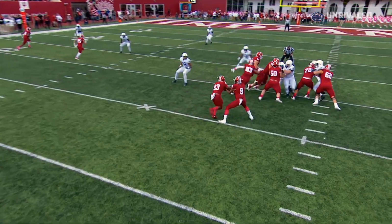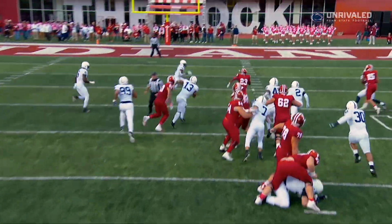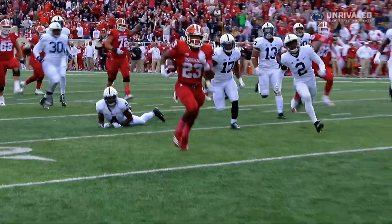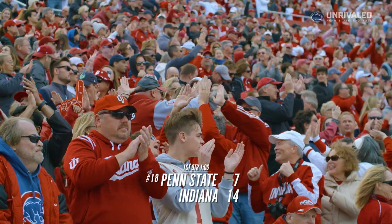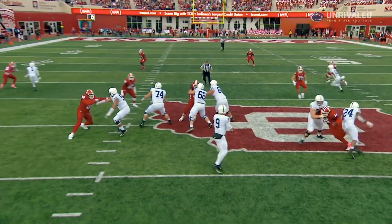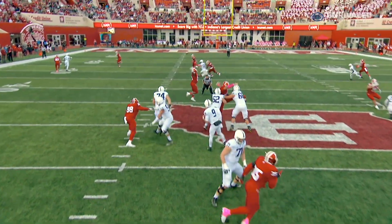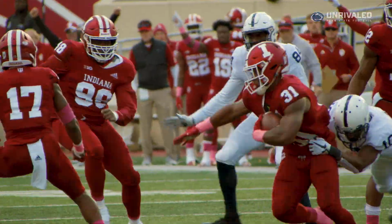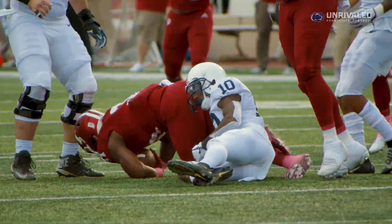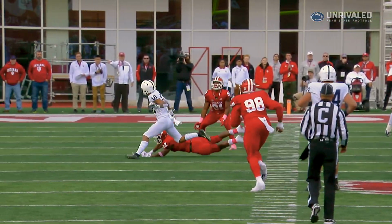Here's Ronnie Walker for the touchdown. It went right up the chute. Four-man rush, back he goes. Back up in the air and intercepted. It's picked off by Brian Fitzgerald. And it's the Hoosiers football.